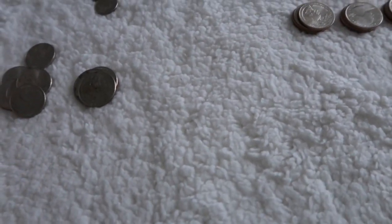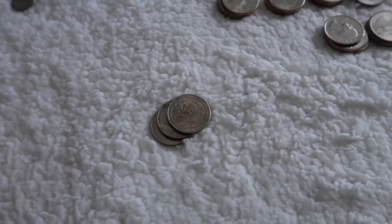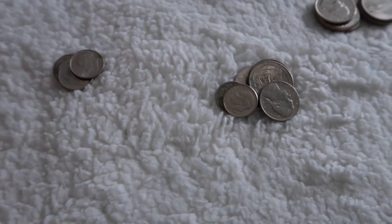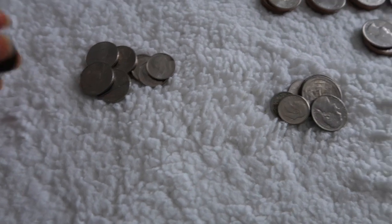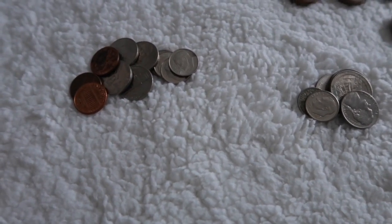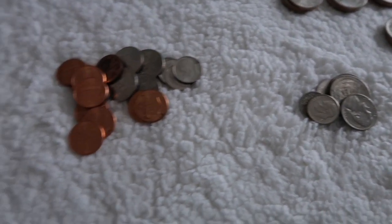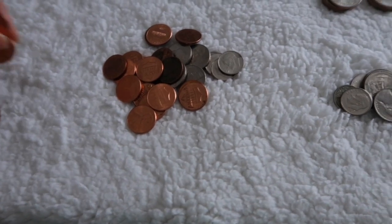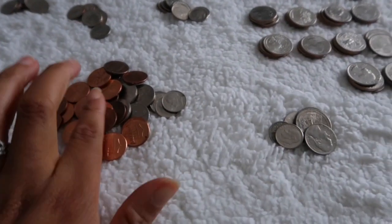And so now I'm going to go ahead and count this to see how much this is. So I have three quarters right here, which is 75. So 75, 85, 95, a dollar. So this is $1. And then we have 10, 20, 30, 40, 50, 60, 65, 66, 67, 68, 69, 70, 72, 74, 76, 78, 80, 82, 84, 86, 88, 90, 91. So we have $1.91 right here.